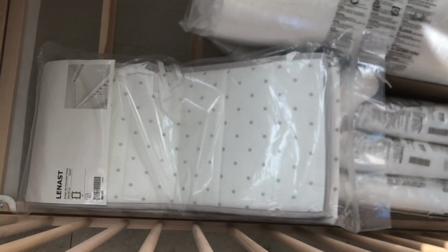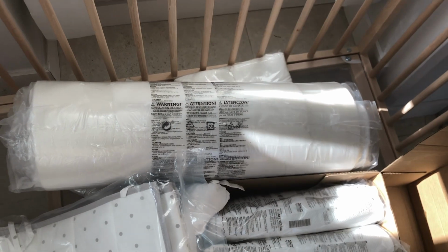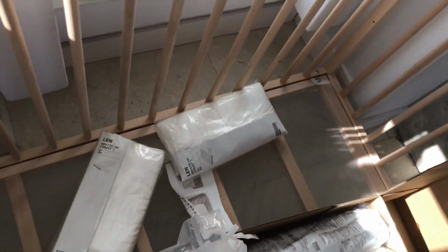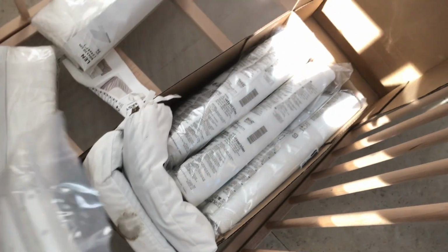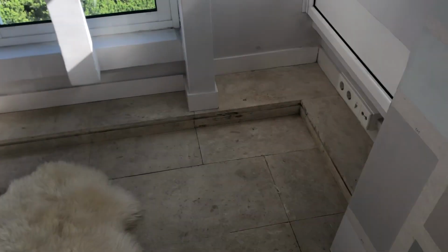This is my very inexpensive IKEA bumper. I bought an IKEA mattress and mattress protector, and I bought some IKEA sheets, which are white and gray. And I'm going to put all those on in a future video. I already bought a changing pad cover. This is a changing pad cover. I'm going to get that going. So what I am going to do is that there's a little area here.